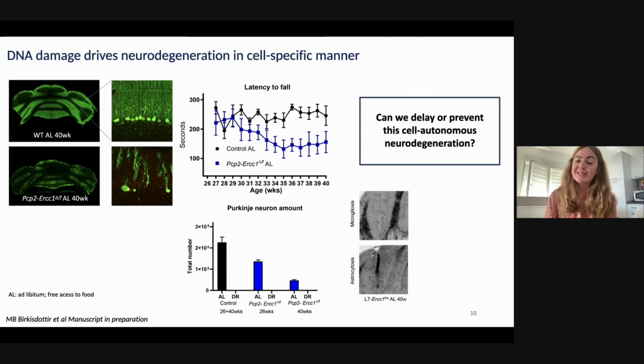But more importantly, we wanted to know if we could delay or prevent this neurodegeneration. That is, whether dietary restriction could have a cell-intrinsic power for cell-autonomous neurodegeneration. So knowing that a 30% dietary restriction was extremely successful for the global mouse model, we decided to put a subset of these animals on a 30% dietary restriction starting at week 8.